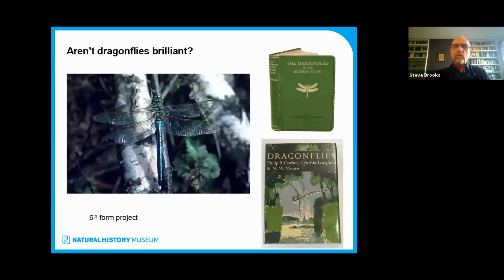Well, when I was at school, I got interested particularly in dragonflies. My dad used to take me to a pond near Ashow. Some of you might know it in Warwickshire. It was just a farm pond. It probably doesn't exist anymore, actually, like most farm ponds.